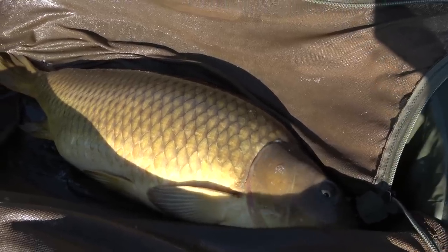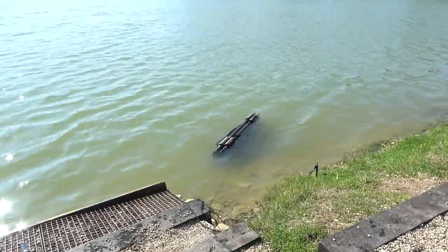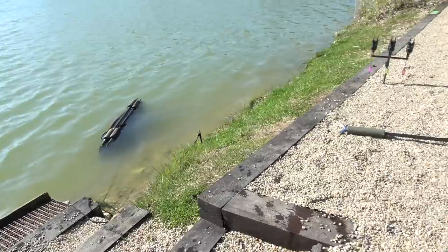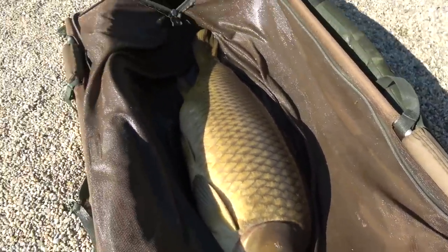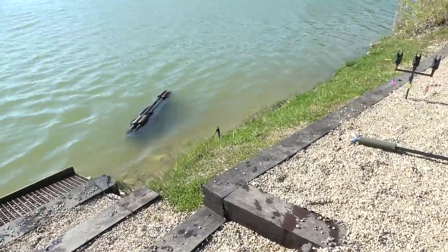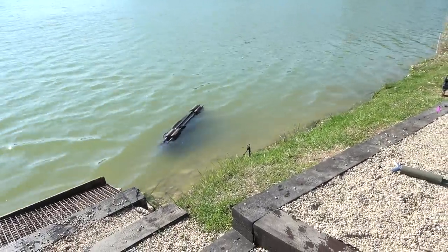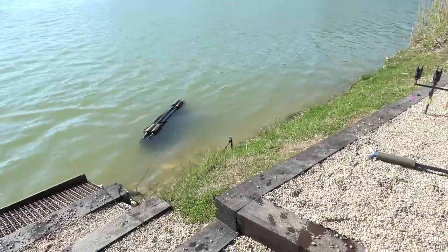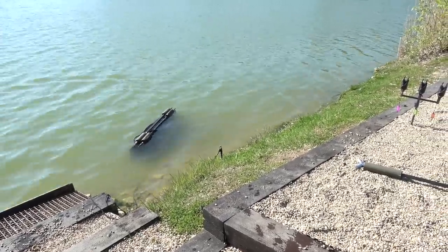Lovely old common, bit of a crinkly tail. But that one down there in the sling is another Slovakian PB. 60 pound, 12 ounce. So we have to wait for Patrick for that one. But Slovakian 60. The trip is just getting better and better. Right, need to get this one back.